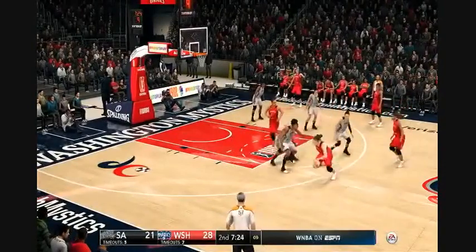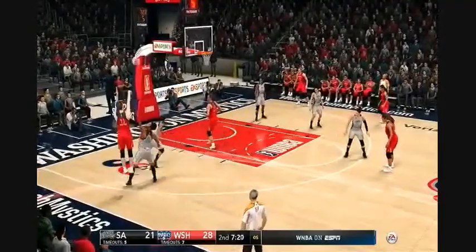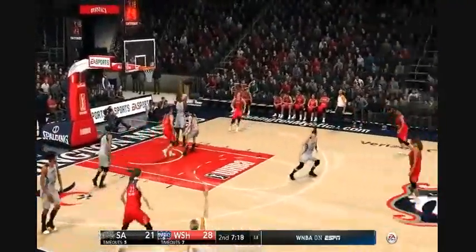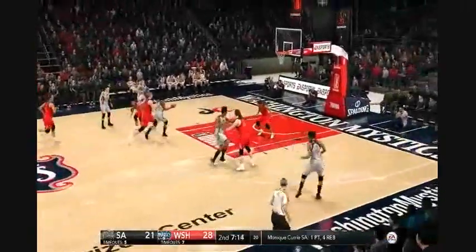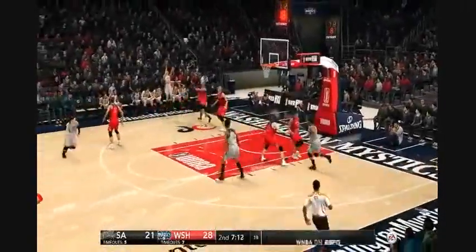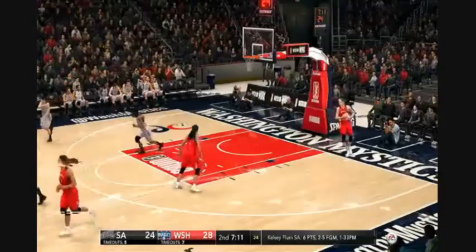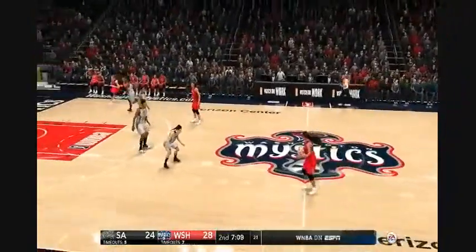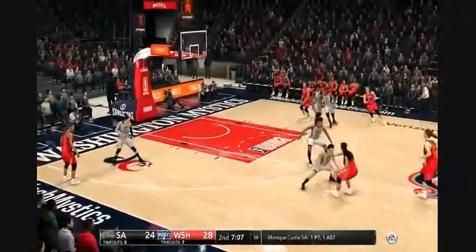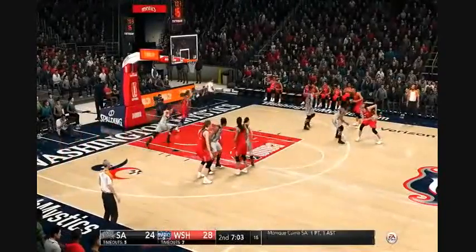Seconds now on the shot clock. Here's the pick. Shoots the three. Misses from beyond the arc. Pass to the corner. Fires from three-point range. That's good. I like that transition three. It's open. It's hard to guard. They're not matched up. That player can make that shot at a high percentage.